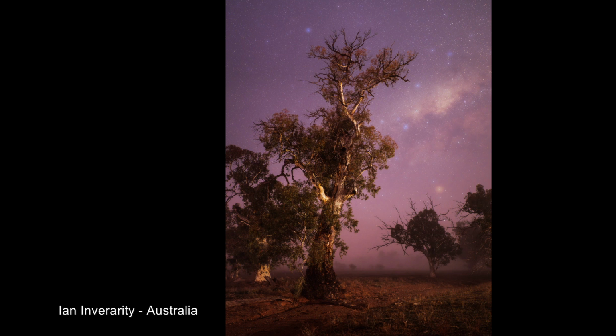In a recent YouTube video, he requested some more viewer photos, so attached is one of mine. And he's called this one, The Old Giant in the Fog. This is a picture of an old, weathered, but majestic gum tree on Muralana Scenic Drive north of Hawker in South Australia. That's not far from the Flinders Ranges where I was recently.